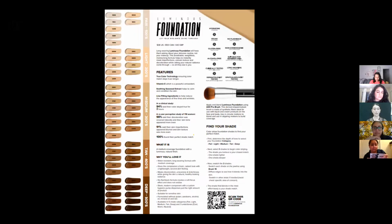Come in and choose one of the 50 shades, and it's going to be really easy to match. It has soothing seaweed extract, which is really nice, especially since we have to wear masks. It's going to be really nice and soothing for the skin. I definitely get a case of the mask knee. So this is really helpful because it's going to help soothe your skin when you're wearing a mask. And it has line filling ingredients.